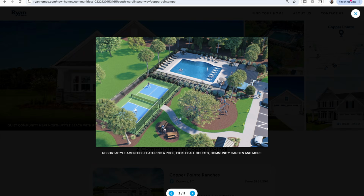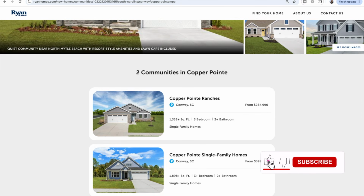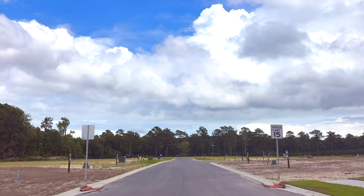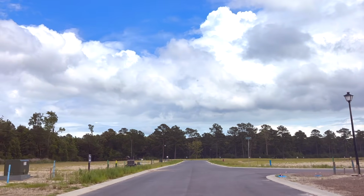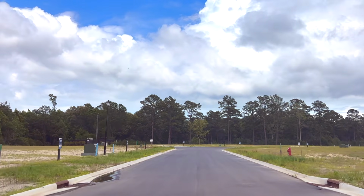I know a lot of folks moving to this area are very concerned about lawn care because they want to live that retired lifestyle. They want to be closer to the beach and just not have a lot to worry about. So you don't have to worry about that here in Copper Point, which is such a huge selling point for this neighborhood. Did you enjoy the community as much as I did? It's such a nice, quiet, remote location, and I think once the community is fully finished, it's going to be a true little retreat back here.